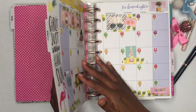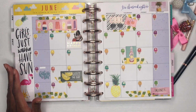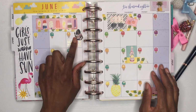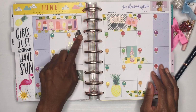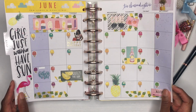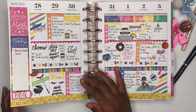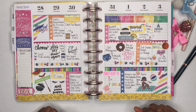So going into the month of June, my birthday month, look at me. Happy birthday to me. It's really cute. And I put this little sticker there because, well, that's not a sticker, that's washi. A little piece of washi because I felt like she looked like me. And so, yeah, this is my little monthly spread for the month of June. Really cute. Look at all the ice cream. Really cute. And so this is the first week of June inside of my planner.